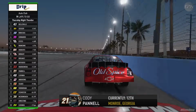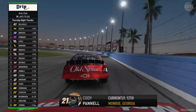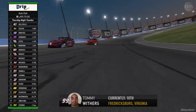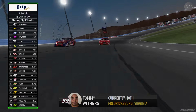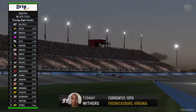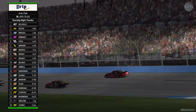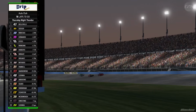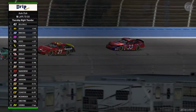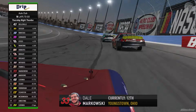Tommy Withers in the 99 now takes point on this 10th place battle. Let's go on board with the double 9. 21 to the inside, Ryan. Here comes cousin Cody on Dale Markowski. Cody pitted a little bit later than these two, so he's going to have a little bit fresher tires and a little bit more speed. Just got to be patient and try to get to that top 10. It's hard to get top 10s in TNT.